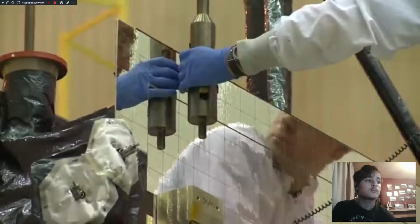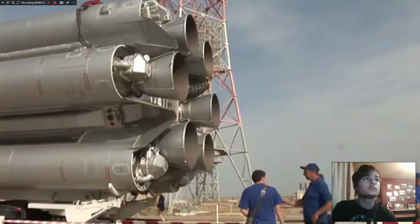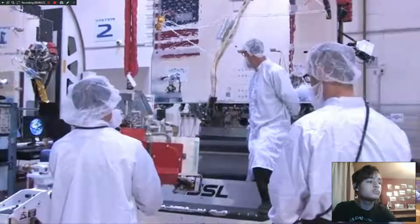Khrunichev also needs to be thanked. They play an integral role ensuring that we get a reliable launch vehicle and launch team assembled to go launch. We also have Space Systems Loral, who are continuously professionals working with ILS to make sure that our launches go off flawlessly.